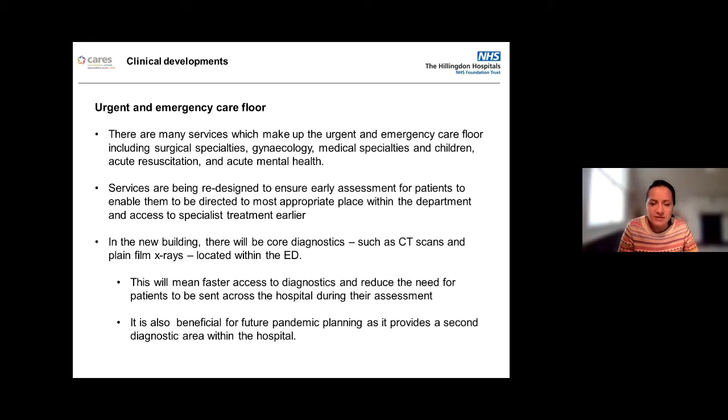So I'm just going to take you through some of the individual departments now. There's been a huge amount of thought gone into how we plan our urgent and emergency care floor. And this is the front door of the hospital. This is where most of the patients, or many patients, come in. And what we're trying to do is to improve our flows through this centre to make patients who are coming in needing emergency care, make their care as seamless and efficient as possible. And that means having certain things co-located in the same place. So having our specialties able to access the resuscitation areas quickly, having things like CT scans and x-rays close by to the emergency department will all help us to look after patients more efficiently, and hopefully for them to have a much quicker trip through our department.